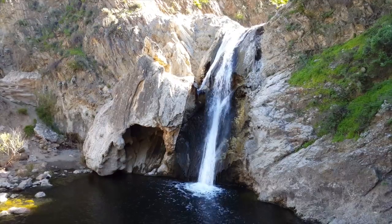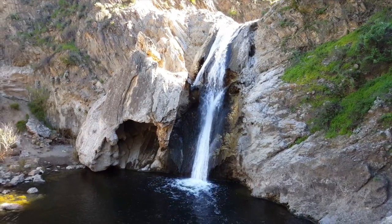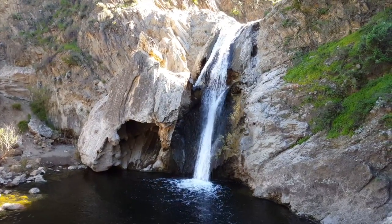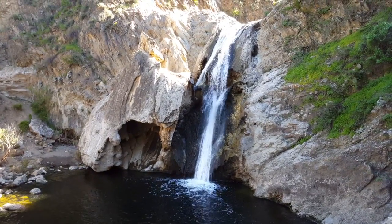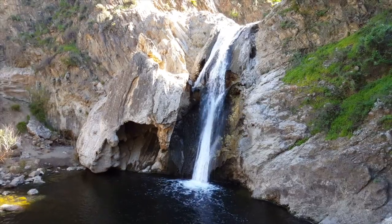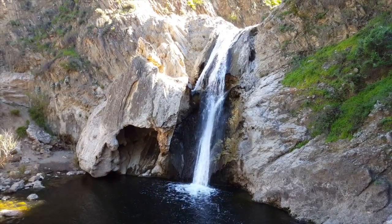We made it to Paradise Falls, our first of the 22 waterfalls we will hike to. The water is flowing beautifully. It's about 70 degrees out here, a little breezy. Perfect weather after El Nino. On to the next waterfall.